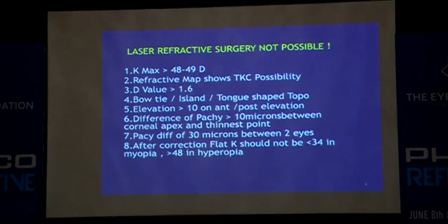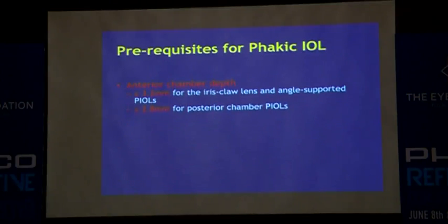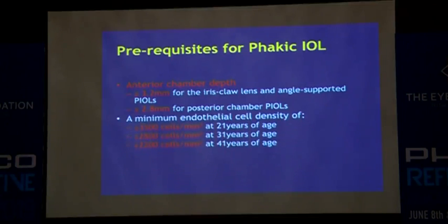And after correction, the flat K should not be less than 34 in the myopes or greater than 48 in the hyperopes. So again, we come to the prerequisites, and because the ICL goes into the posterior chamber, the anterior chamber depth is very important. It has to be greater than 2.8 millimeters, and we need to take into account the corneal thickness as well. The minimum endothelial cell density has to be assessed, and this is what we have for the age decided.